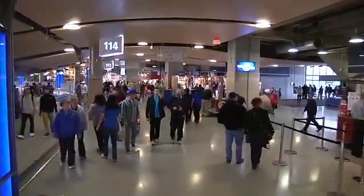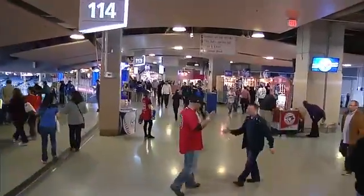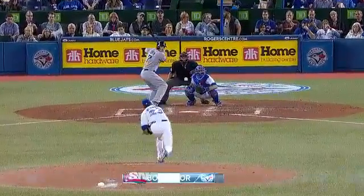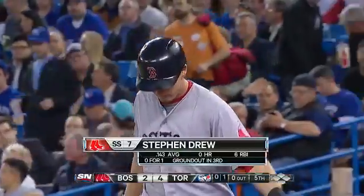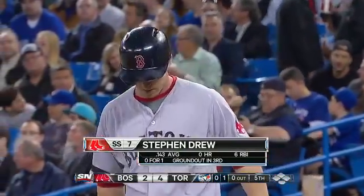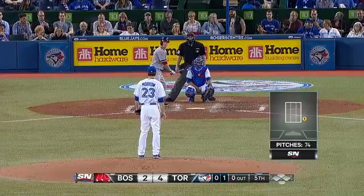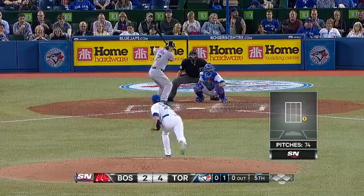Welcome back to Rogers Center. This is the first of 3 against the Boston Red Sox. The Red Sox here for a second time already. Blue Jays won't go to Fenway Park until their next road trip. And Morrow throws a first pitch strike to the shortstop, Stephen Drew. Well, this is an inning where Brandon Morrow's just got to have what we call a shutdown inning because he gave up the 2 home runs last inning.